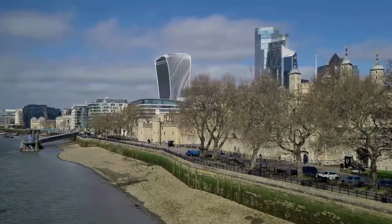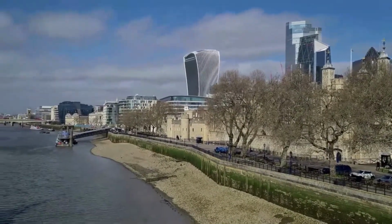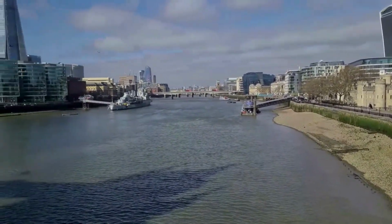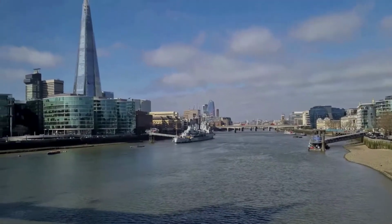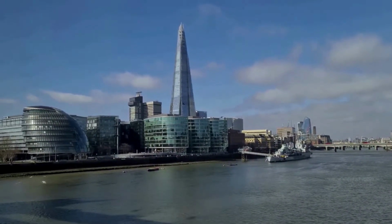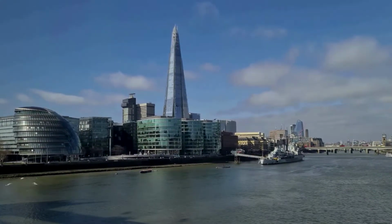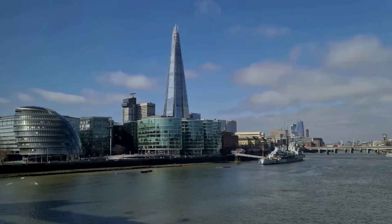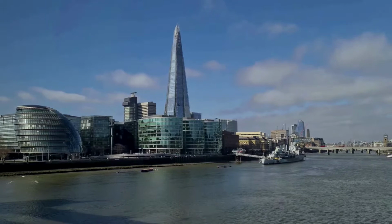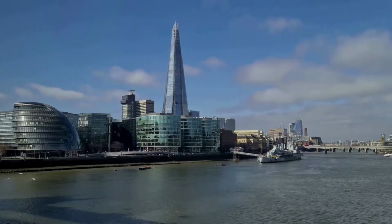Look at the building known as the Walkie Talkie, just above Traitor's Gate. And I pan around looking upstream to the south of the river. You have the Shard and City Hall, and lots of new buildings because so much of the South Bank was completely destroyed during the Blitz in World War II. And this is something else I'd like to talk more about as I head back upstream towards Waterloo Bridge.